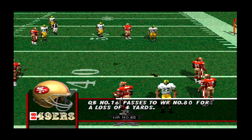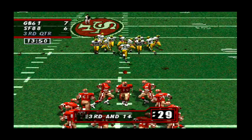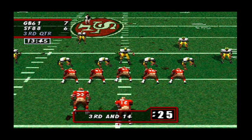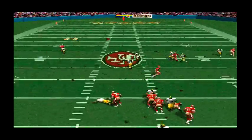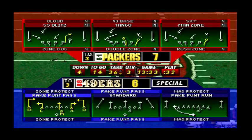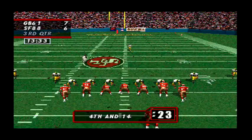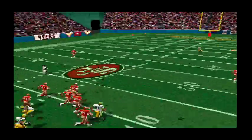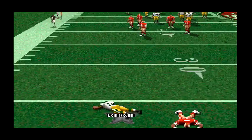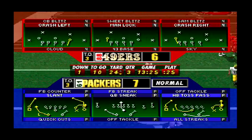He stopped behind the line of scrimmage for a short loss. Incomplete. It'll be 4th and long from the 36. Hey, hey. That brings up first and 10 at the 24.